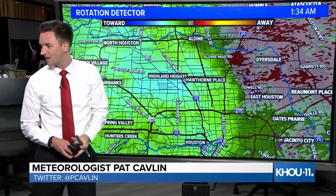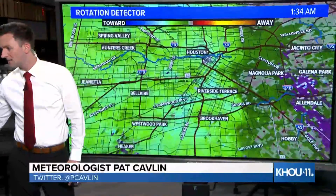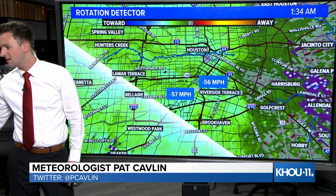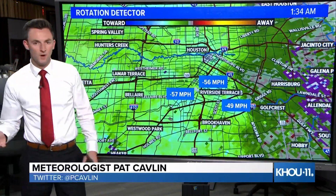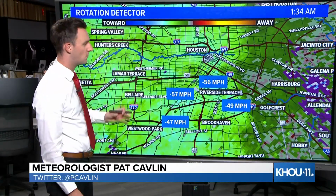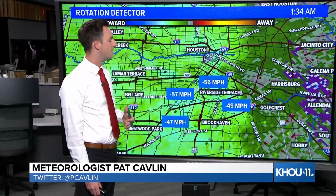City of Houston itself, as we get you into downtown, we're seeing some pretty gusty winds down here as well, and even south side of downtown towards, let's say, places like Riverside Terrace. Winds in that area, again, generally between 50 and 60 miles per hour. So this is some of the worst of it. Now just coming out of Bel Air, Brookhaven, Westwood Park, again, winds down here also very strong, 50, 60 miles per hour. So we're right at that severe thunderstorm warning threshold. And that's why we do have that warning in place.